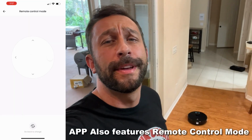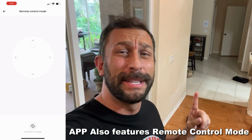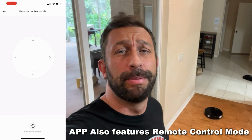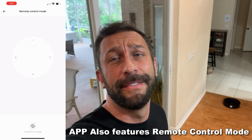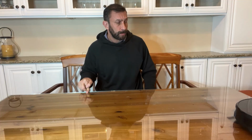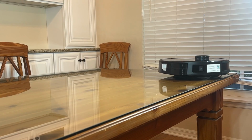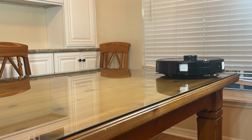Folks, one of the other cool things that I like about this robot vacuum is that it has a remote control. You can use the app and drive it around your house and put it just about anywhere. You can move it to that dirty area. That's something I've never seen on a robot vacuum before, and that's super fantastic. It's also a really stylish look. Lefant has used that piano black to make a gorgeous vacuum cleaner.